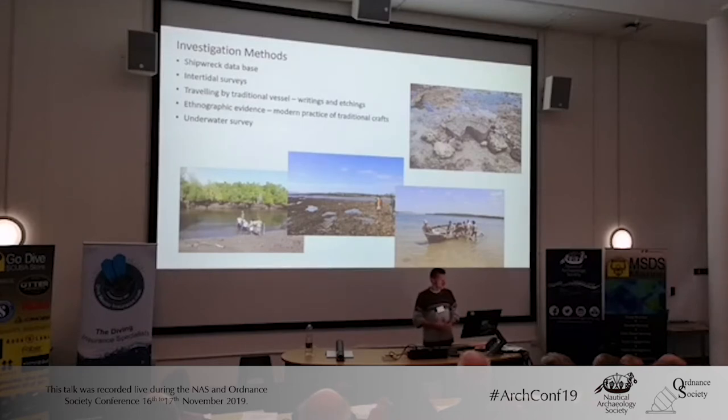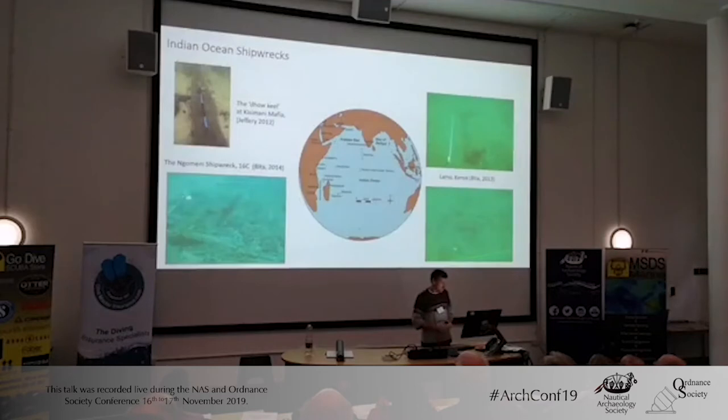And of course, building towards now, we're also interested in the ethnographic evidence, modern practices of boat building, traditional crafts, etc. And all of that really before we get to what we like to do in warm and clear water, which is get out of the water and dive on these sites. So I'm going to take you through all of those things to get to what we really want to do, which is get in the water and find things.